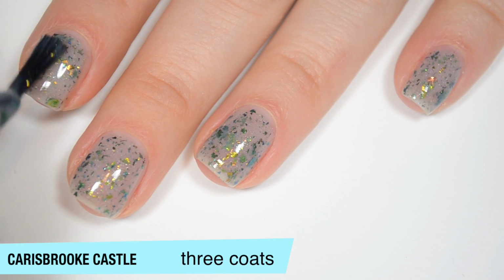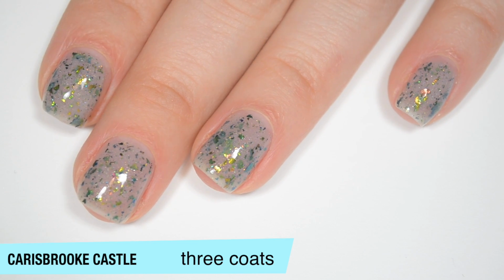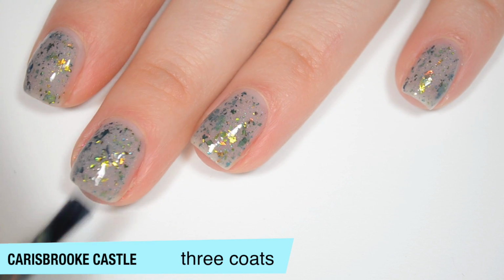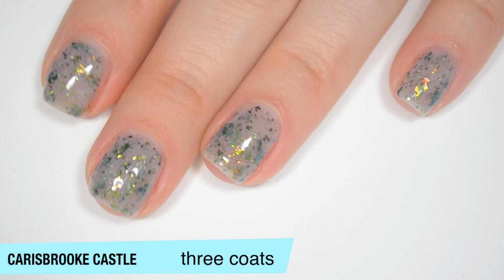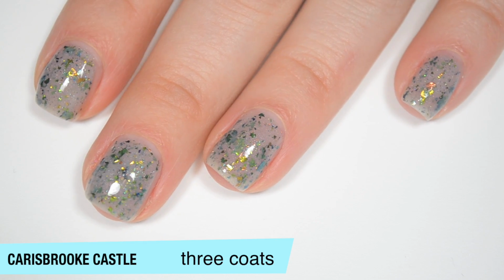So this one does get a little bit more opaque in the base on that 3rd coat, but mostly it's the flakies that are building up. I do have a little bit of nail line showing. I don't have very white nails though, so that's definitely going to be more intense for someone with whiter nails or just more nail line to show through.